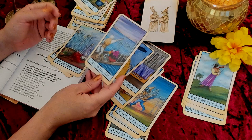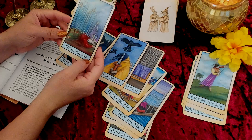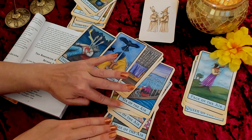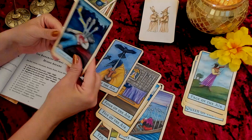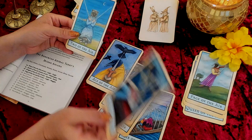Six is the cat. Ten. Oh my goodness, the goat. So 10, 9, 8, 7, 6, 5, 4. Oh, and then they're stuck together. 3 and 2. 3 is a rat. And 2 is a wolverine.